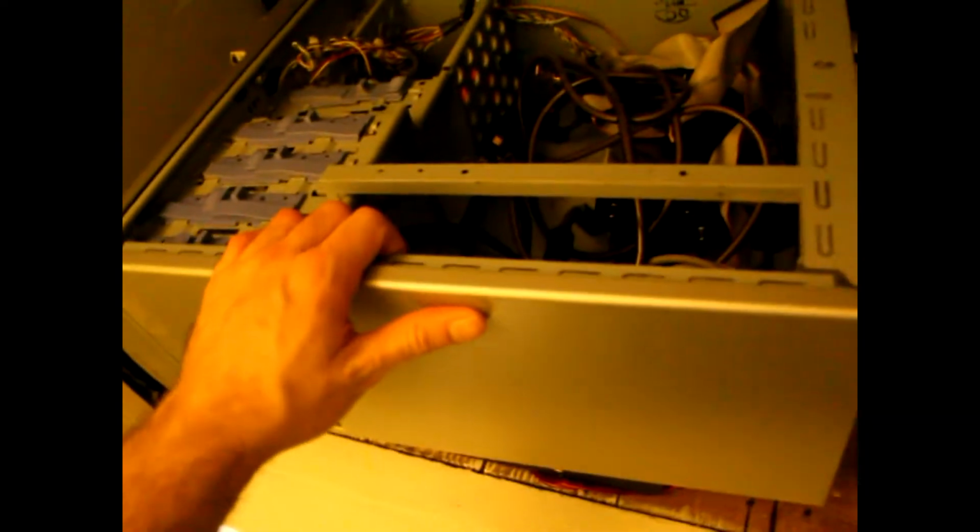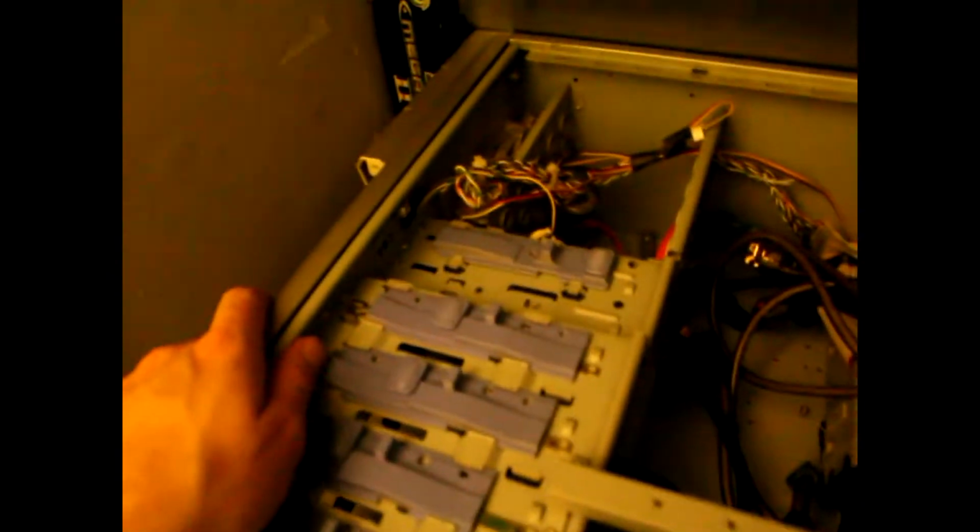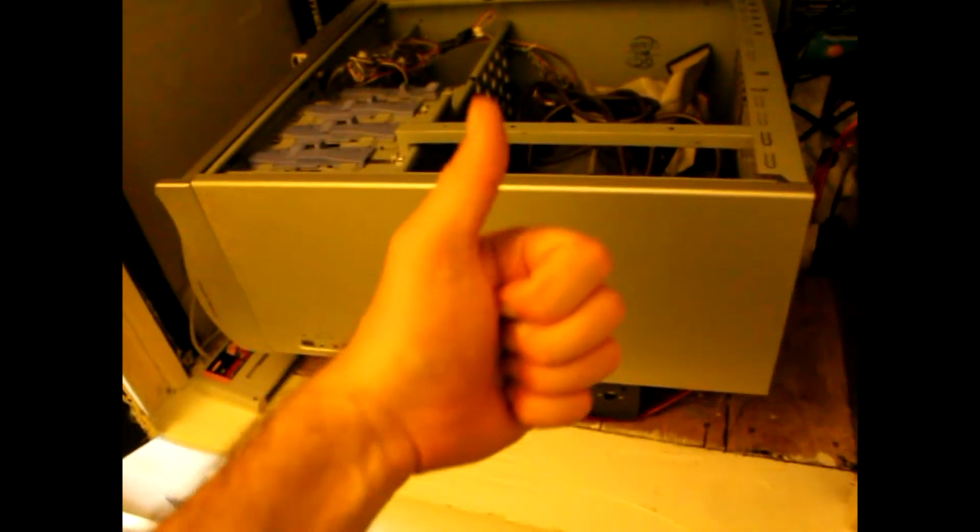I don't know what to do with this case though, because this is a pretty decent case. It's actually better than the one on my new system, but the new system's micro ATX, so I don't really want to slam it in here because it would just make the PC bigger than it needs to be. So that's what happened to the old PC, and now I'm going to have a look at the new PC, so get ready for that.